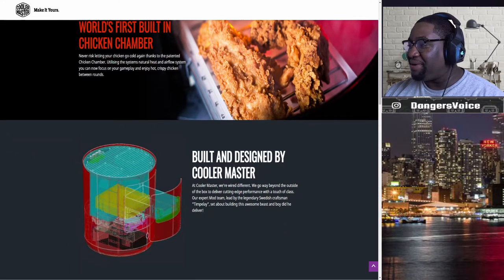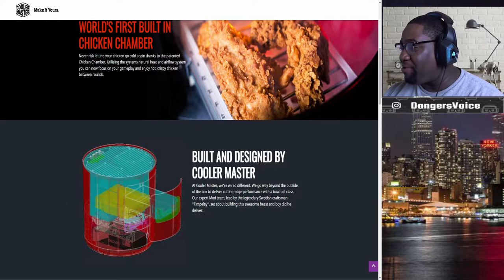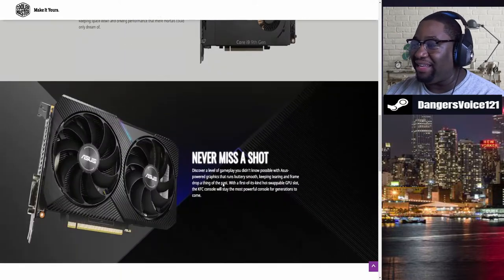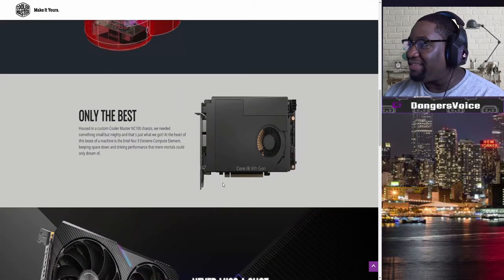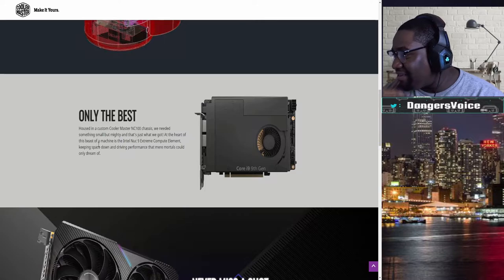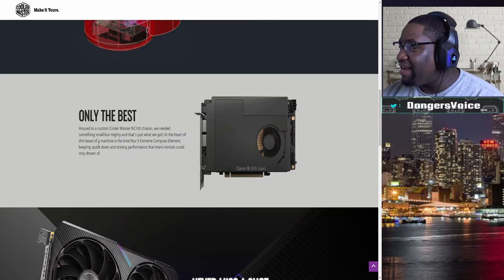So built and designed by Cooler Master. At Cooler Master, we're wired different. We may go beyond the outside of the box to deliver cutting edge performance with a touch of class. Iceberg Monty, led by the legendary Swift Craftsman Time Play, set about building this awesome beast, and boy did he deliver. Only the best. Housing a custom Cooler Master NC100 chassis, we got something small but mighty. At the heart of it is a beast machine, Intel NUC 9 Extreme Compute Element.